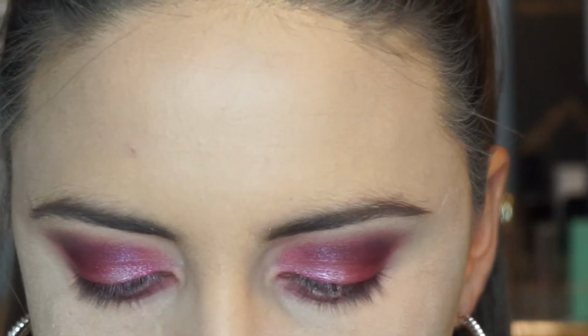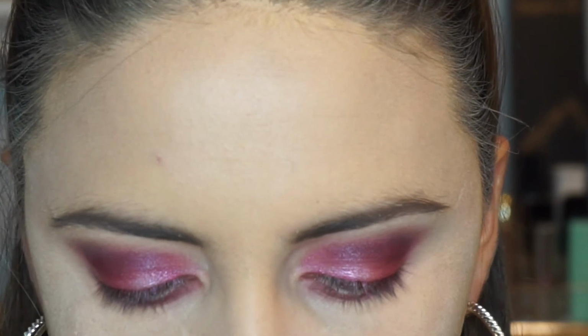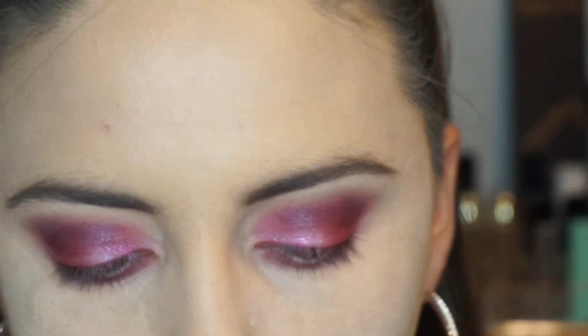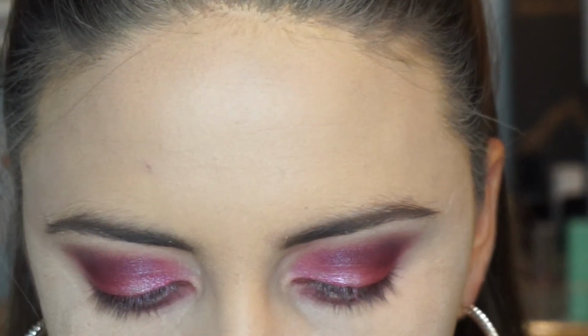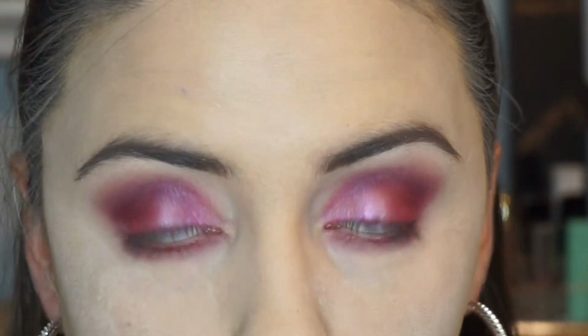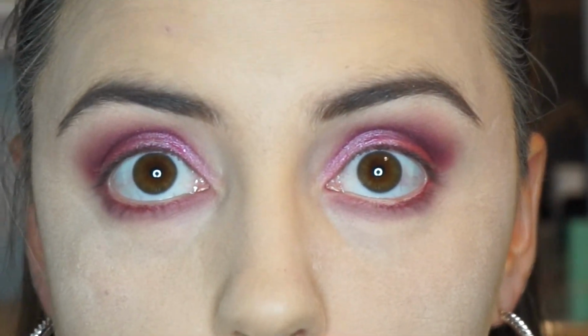Then to line my inner waterline, I'm going to be taking the Colourpop Creme Gel Liner. This one is in the shade Honeydew. It's a really beautiful skin tone shade. I have honestly been loving these Colourpop eyeliners. I think that they're amazing. They sit really well in the waterline. I just love the way that they apply, and they stay there forever.